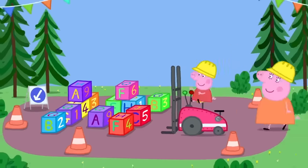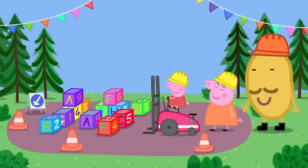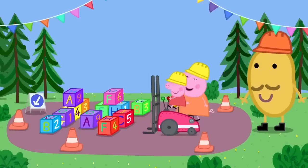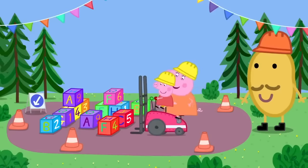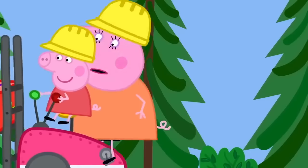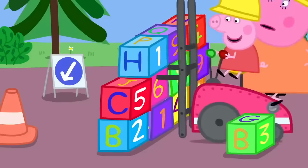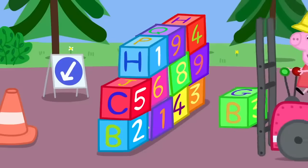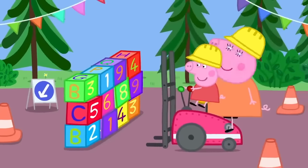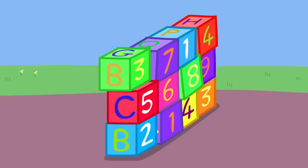This is the wall-building ride. Stack these soft blocks to make a wall. Hurry up, Mummy! Okay, Peppa. Pedal faster, Mummy! Oh, I'm going as fast as I can, Peppa. Nearly finished. There. A lovely wall. Here comes George with a demolition digger.